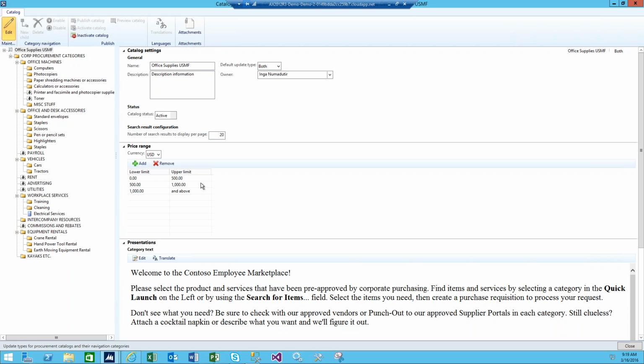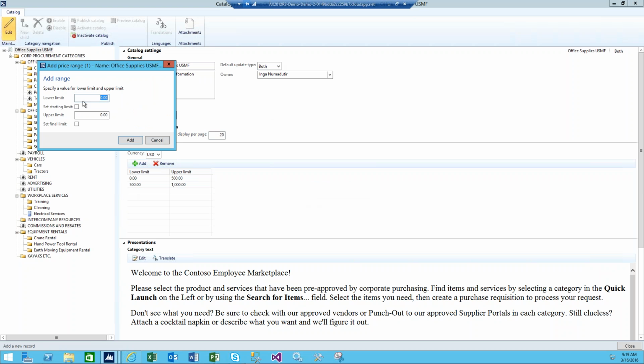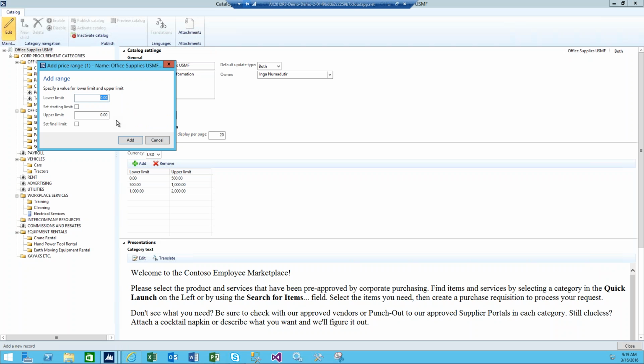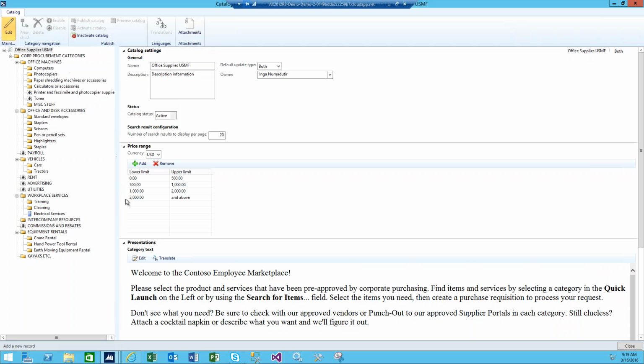The next thing here is users can search for products within a category based on a price range. And I've set up this 0 to 500, 500 to 1,000, 1,000 and above. It's kind of nice, it's got this feature that when I'm adding them here, you can either specify specific limits like that, or you can do like I had before, 2,000 and above. Or you could do 500 and under. So you've got that set of ranges you can set up however you like.